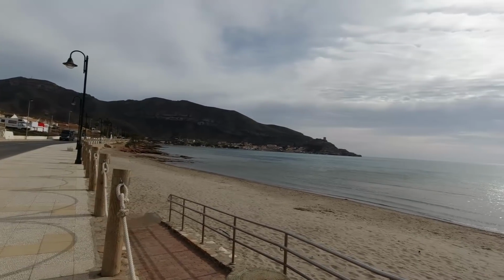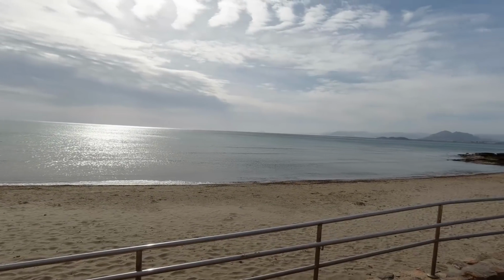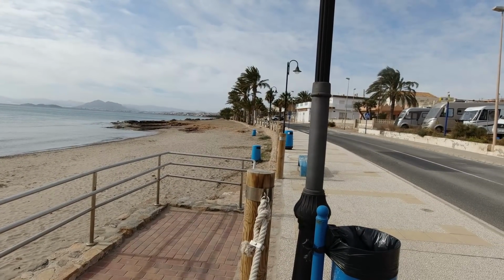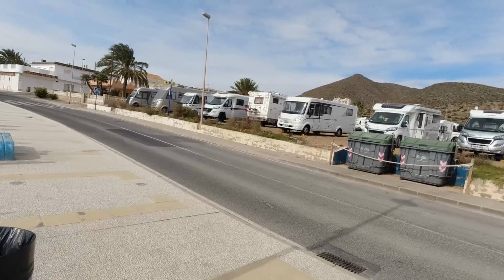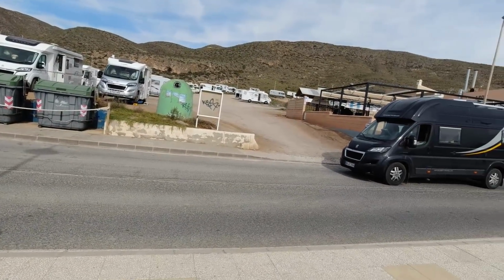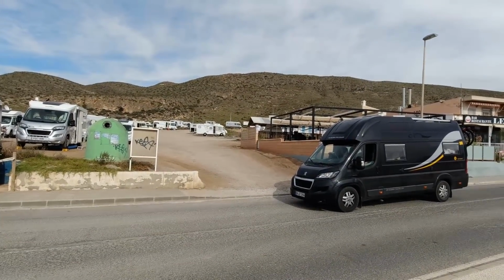That's the view out the front. Little castle up there that we're going to walk to tomorrow. There's another town a little bit further that way called La Plana, I think. We walked there this morning. It took about an hour. So we've managed to get on the front here. There's someone just arriving, taking a picture. You'll see it goes all the way up to the back there.